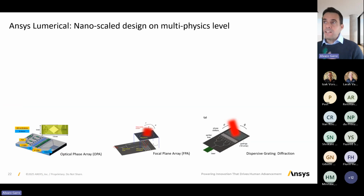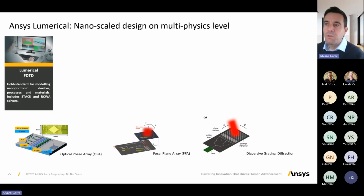So at Ansys Lumerical, we have a comprehensive set of tools, what we call multiple solvers, that can help you in different use cases depending on what you need to do. I'm going to guide you quickly through these solvers to give you a high-level overview of what you can do with each of them. So we have first Lumerical FDTD. This is a solver for Maxwell's equations in 3D. So you can design any kind of photonic components in 3D for any application, basically.